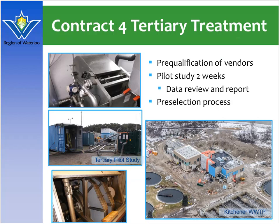The fourth contract, which included the tertiary treatment, had AECOM and SEMA as the consultants for the detailed design and contract administration. Before the actual construction started, a pilot study was conducted during the detailed design to select a vendor for the disc filters for the plant. Four vendors were pre-selected to operate a 1-week pilot of their system, and the successful vendor was Aqua Aerobics. They were able to satisfy both the design effluent objectives and provide competitive costs.